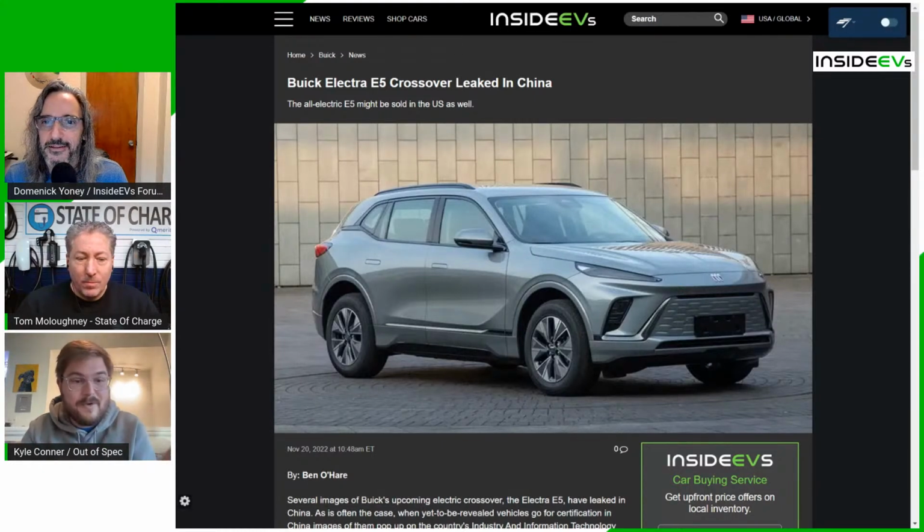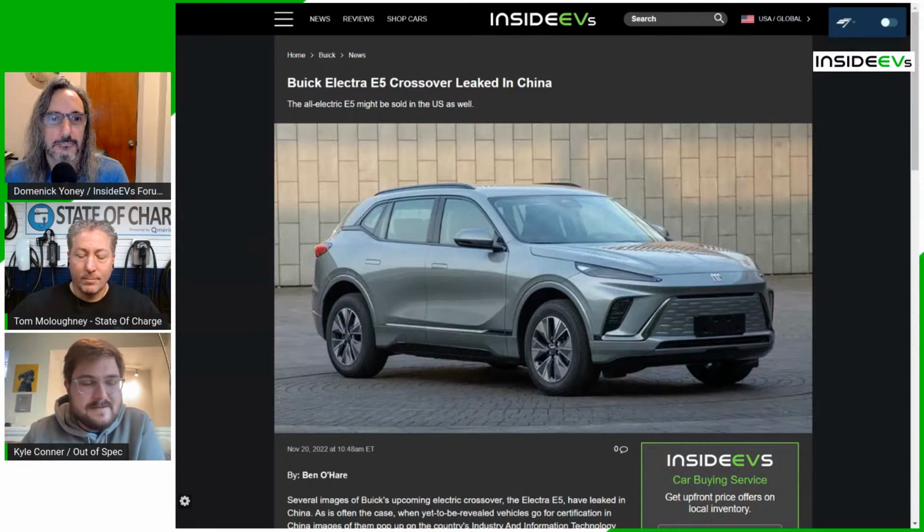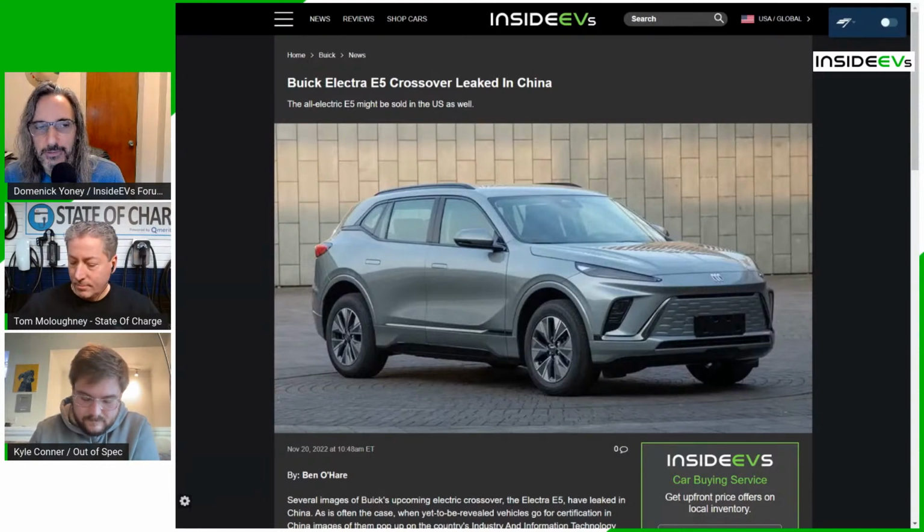Tom has spent more time there than any of us, and he understands that Buicks are popular. I see the numbers. I know they like them. But I wouldn't be surprised if we just never get this in the U.S. Buick's probably just done for the U.S., is my opinion, and it'll just remain an overseas brand. That's what I would do. I don't disagree, that's not the worst business plan from a business standpoint, if something's not working for you.